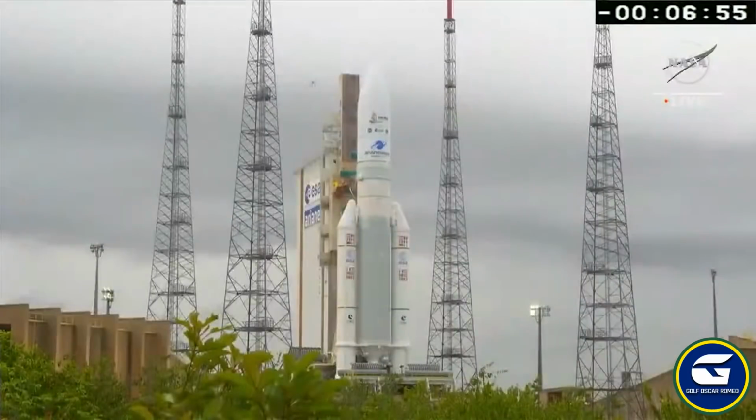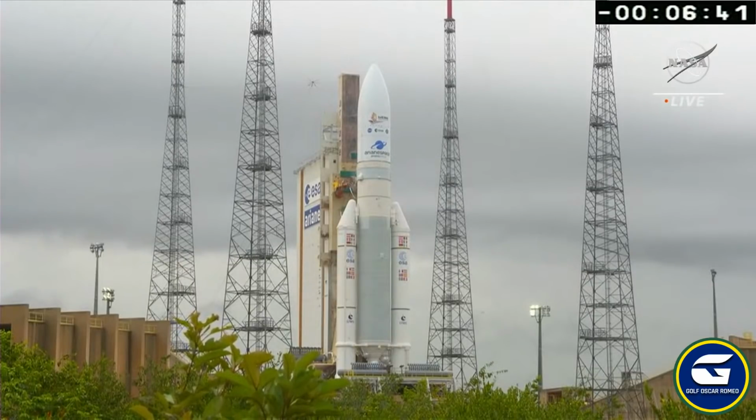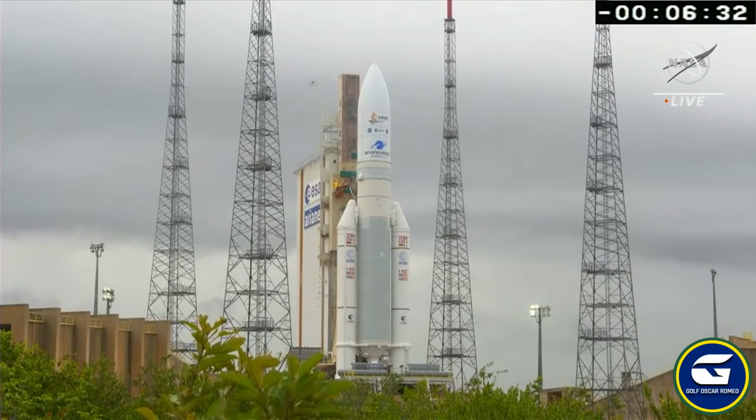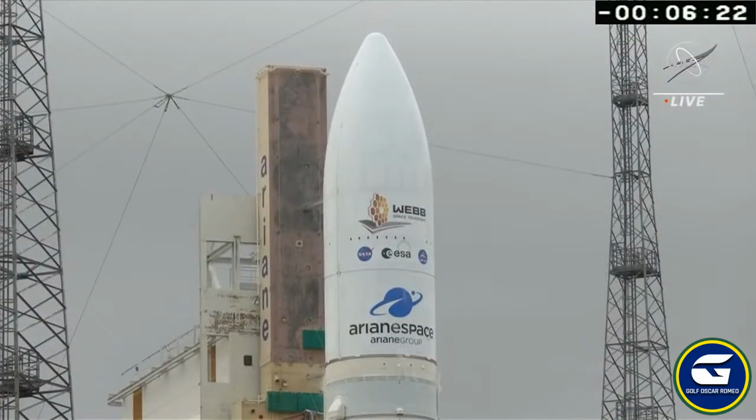And with that, we've entered the period of synchronized sequence. You heard Luce Fabrichet just a moment or two ago explain some of the critical activities, the first one coming up just a few seconds from now, which will be the topping off of the main stage tanks. The first or core stage was loaded earlier this morning with 175 tons of propellant, 150 tons of liquid oxygen, and 25 tons of liquid hydrogen. The upper stage loaded with 15 tons of propellant.